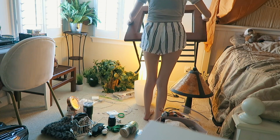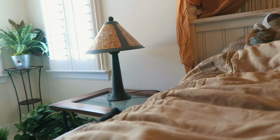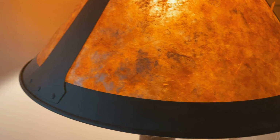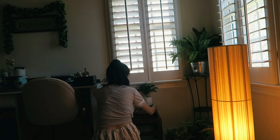I also brought in this table to use as a nightstand. It is admittedly a bit big to be a nightstand, but I was really sick of having all white furniture, so this nice cherry wood was a welcome change. I also added this lamp that again lets off a much warmer light, which I definitely prefer, and I felt like it gave a nice bohemian vibe, which is what I was going for. I also brought in this short little table that is actually a vanity stool that I just took the cushion off of.